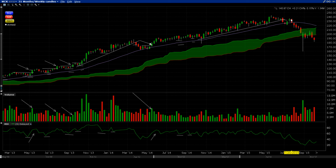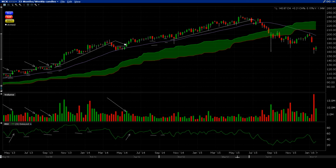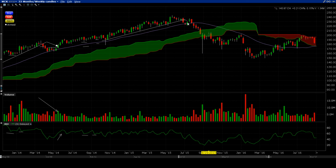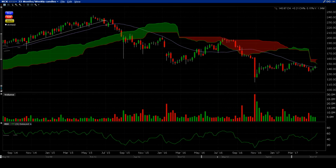And what happened after that? And that's the beauty of Stan's system. You're out real fast. Stage 3, sometimes they don't last very long. And the stage 3 seemed to have come about really fast. Went through the cloud like butter. Bounced back close to the 30-week moving average. And then bottomed down for the beginning of stage 1. And that's where I think we are.